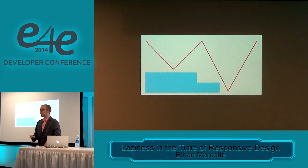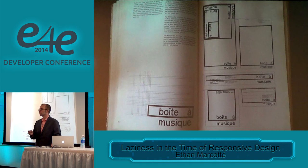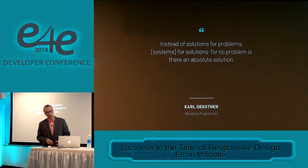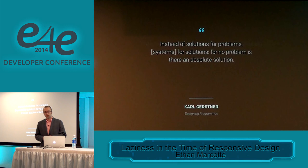This is not a new problem. Carl Gerstner, who was a Swiss designer in the middle of the 20th century, spent a considerable amount of time talking about this very specific problem. And his solution wasn't to think about the constraints of the page that he was going to be printing on, but rather to build frameworks that could do that work for him. And he has this one wonderful quote that said, "Instead of solutions for problems, we should be looking for systems that support solutions. For no problem is there an absolute or perfect solution. And there is always a group of solutions, one of which is the best under certain conditions."